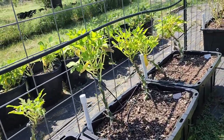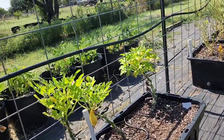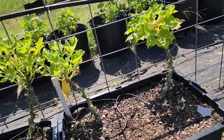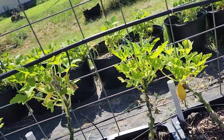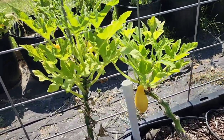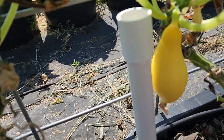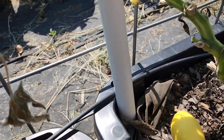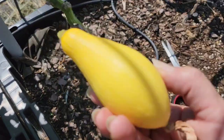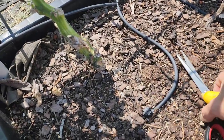Here's our yellow squash. Right in here. It looks like I've got one. It's small. Remember, these got hit with wet feet during the rain, and now they're trying to recover. That's actually a really good little squash right there. Small, but just the right color and everything.